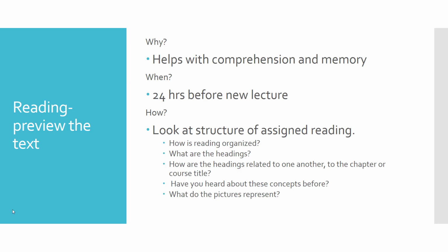When do we want to preview before we go to class? It's usually 24 hours before lecture. So within 24 hours of going to lecture or listening to a lecture online, we want to go through the content, look at what is there. We would ideally read the text. But even if we can't read, we want to preview the text and kind of go through what the relationships are, what the information is that we're responsible for knowing. And we always want to look at the structure of the assigned reading.